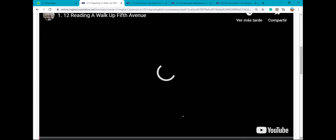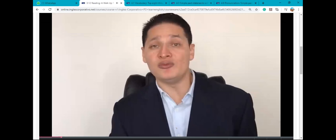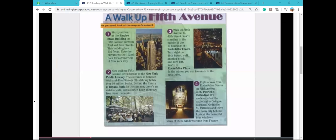You'll develop skills in reading for details and making inferences. We'll do this by reading an article titled A Walk Up Fifth Avenue. 1. Start your tour at the Empire State Building on Fifth Avenue between 33rd and 34th Streets. This building has 102 floors. Take the elevator to the 102nd floor for a great view of New York City.